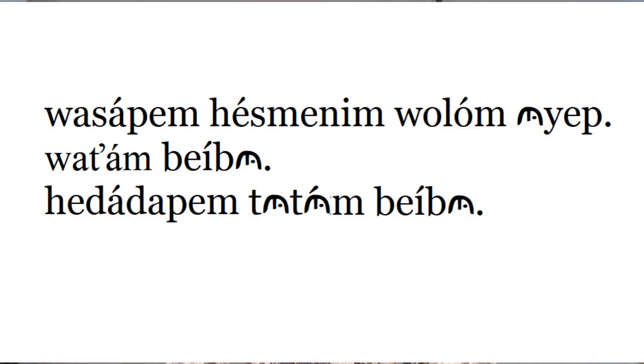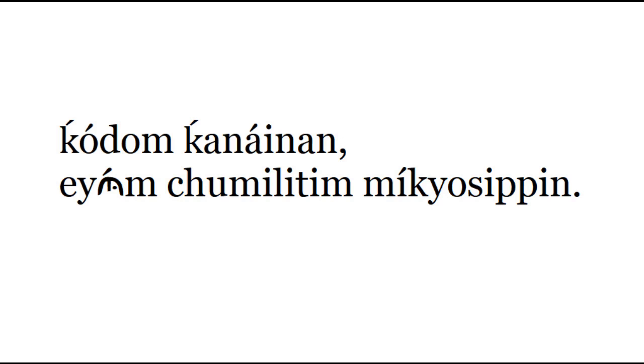In another story, Coyote asked for frost to come up out of the ground. Korom kanainan, eyum chumilitim mikyosipin. Icy frost from underground seep upwards, he says. He's talking directly to the icy frost, eyum chumilitim. And notice there's no ending on mikyosipin, seep upwards.